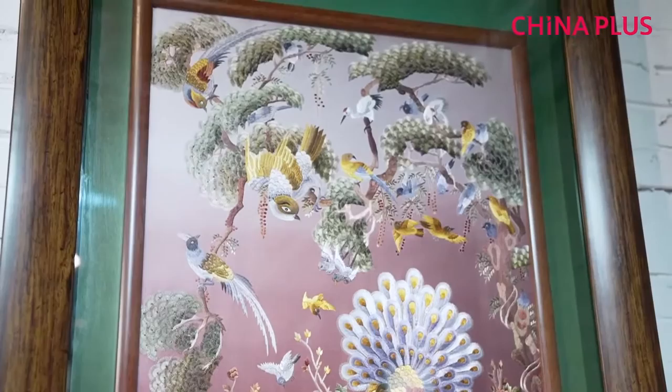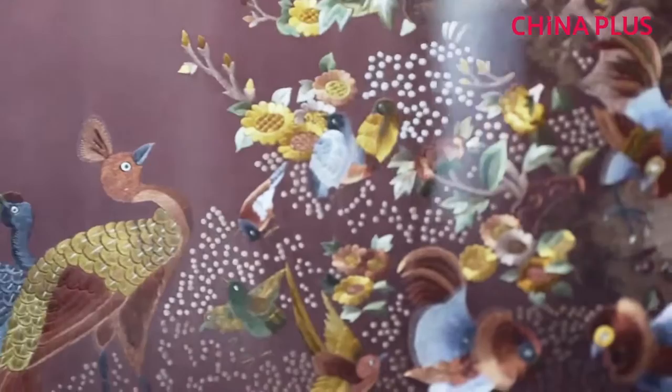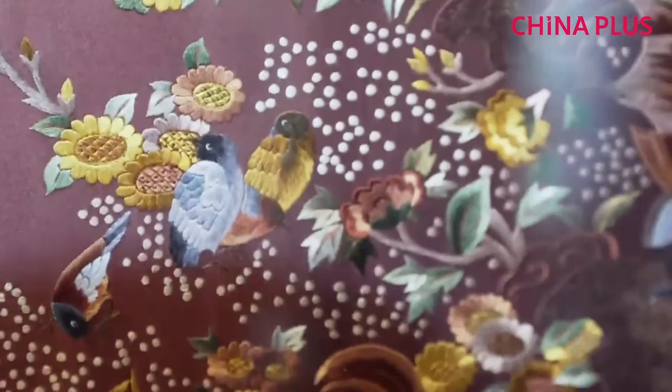But Beijing embroidery is very particular about its material usage. It mainly uses silk thread. For Beijing embroidery, it's natural silk. So it's all made by very precious material. Very expensive material. 100% silk.